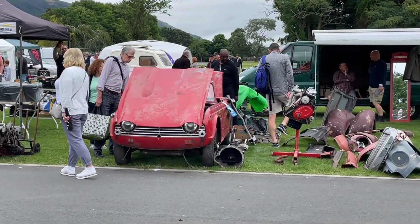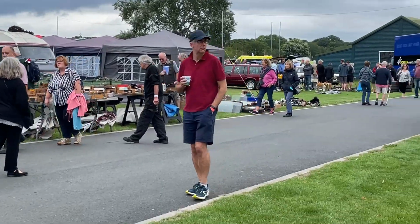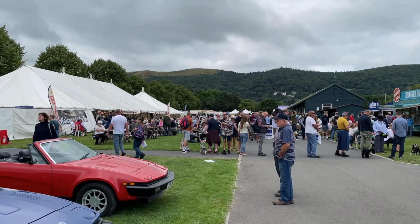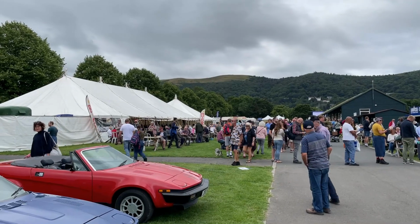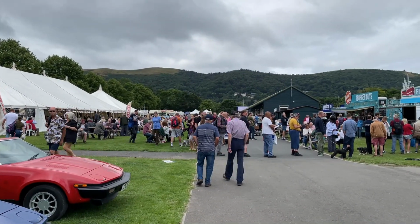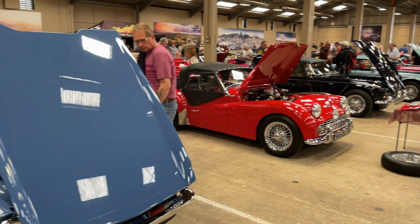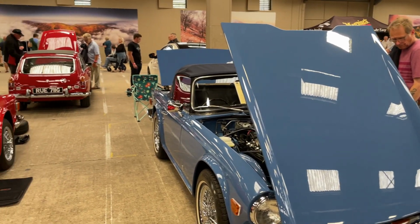Probably one of the busiest areas, as always with these shows, was the auto jumble. Some fantastic stuff on display there. How people make good out of some of the things that you can pick up there for good money, I really don't know, but it certainly was one of the busiest areas on the day.